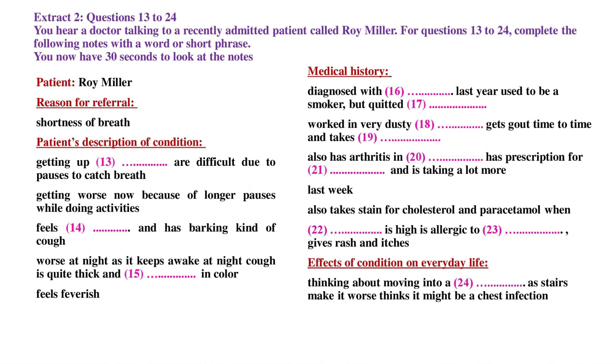Hang on, I'll get it. COPD, is that it? Yeah.